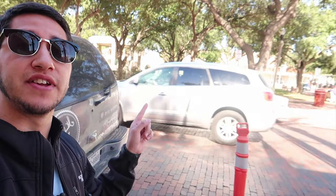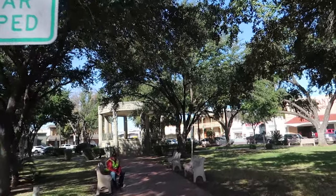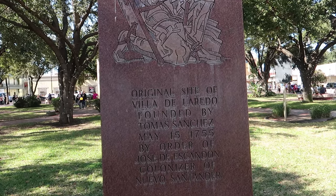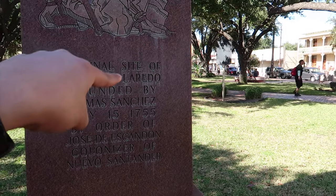Okay, you guys, the next place I want to show you is actually right in front of La Posada and the museum right here. This over here, where I started the video, is San Agustin Plaza. So let's make our way back here again, and boom, this right here is San Agustin Plaza. You guys might be wondering what makes this place so significant. Well, if you make your way over to this little monument over here, you'll learn that this is the place where Laredo was founded. The original name of this town was Villa de San Agustín de Laredo, and it was founded, it says right there, May 15, 1755.